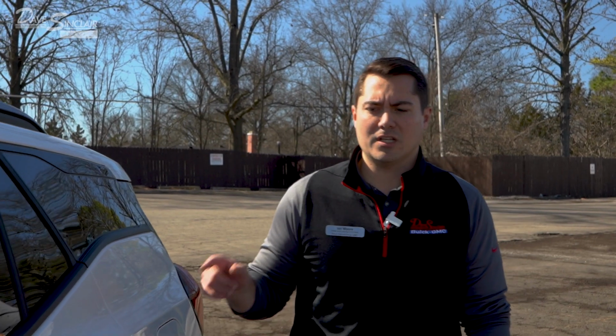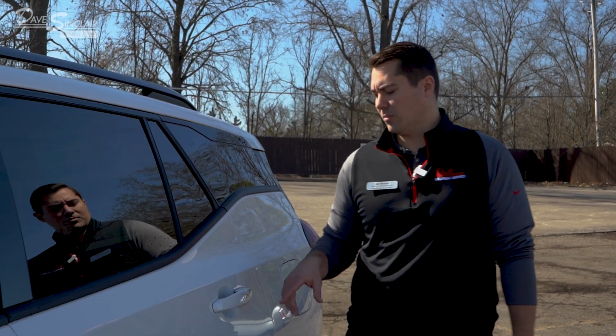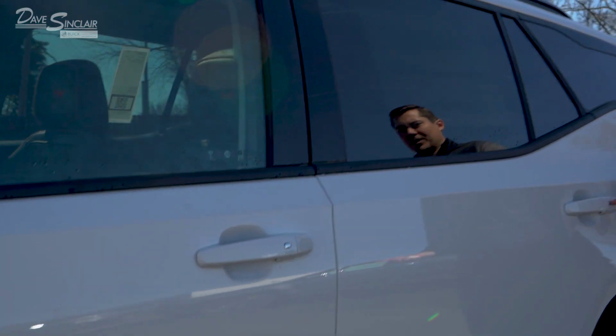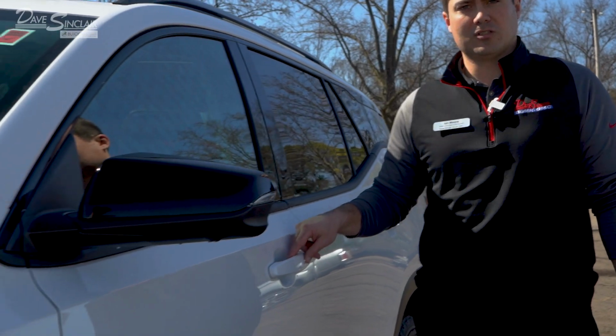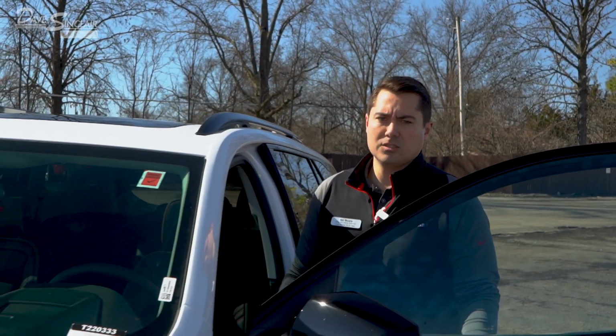You'll also notice on the outside of every GMC Terrain, it's actually a standard feature on all of them, they have an outside passive entry system, which means all you have to be is close with the keys. You just walk up, press one of these chrome buttons on each of the doors, it'll unlock the doors for you, and you just jump in.